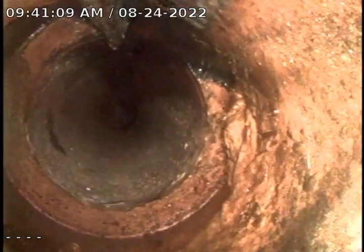We are going to run a jetter through just to flush the line out from 258 to the manhole. And then we will do a final televise after we're complete.